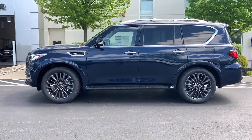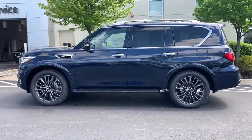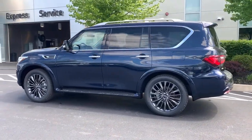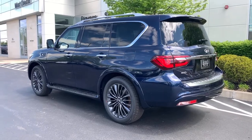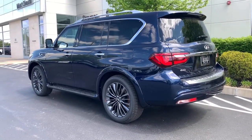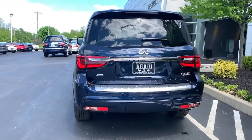These are just some of the great options this vehicle comes with: keyless entry, sun moonroof, navigation system, four-wheel drive, power liftgate, lane keeping assist, wood grain interior trim, adaptive cruise control, keyless start, power passenger seat.